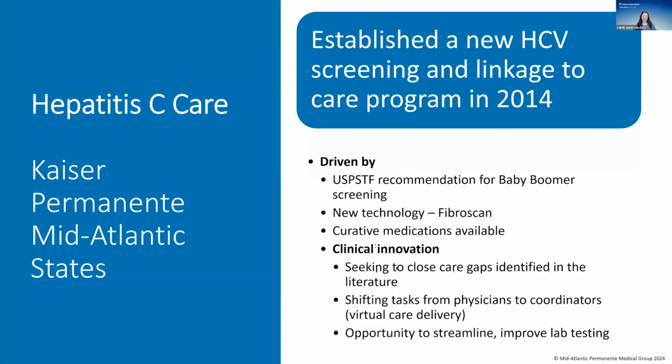So in the United States, a new technology became available, transient elastography or FibroScan, to be able to assess liver stiffness without an invasive test like a liver biopsy. At the same time, around 2014, the first curative medications for hepatitis C also became available.